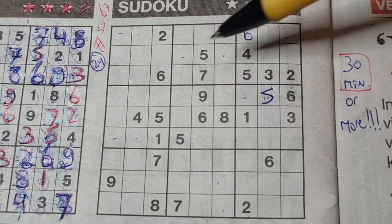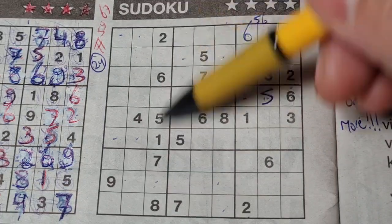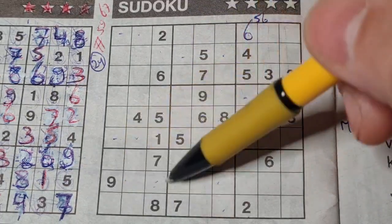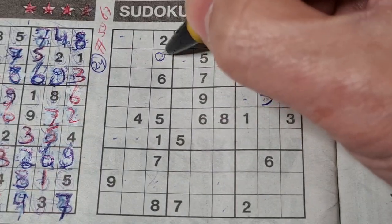Need to wait. 3 missing numbers in the 3rd column. One of the missing numbers in the 3rd column is number 9. We have a 9 in this big square. No 9 there. Here, 9 in this row. No 9 there. So the only place left for 9 should be there.